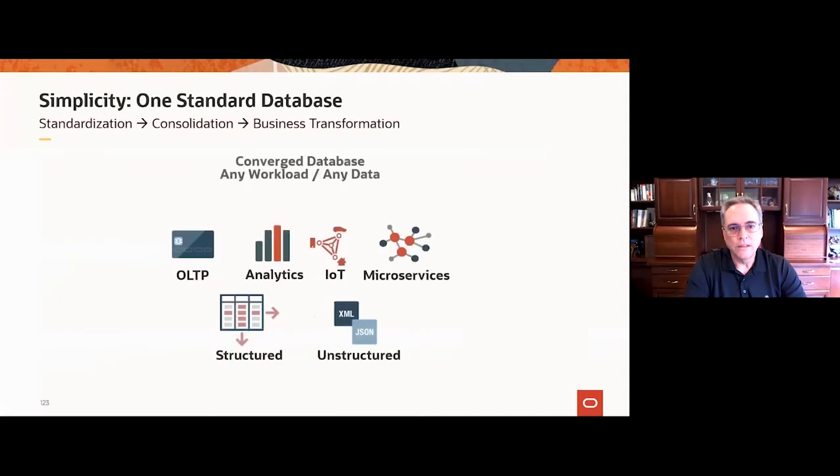When it comes to simplicity, Oracle's strategy is to provide a single converged database that meets many different needs. This strategy is important for consolidation because you simply cannot consolidate divergent technologies. It's much better to have one database that fits a wide variety of needs. Oracle Database can handle all types of workloads, including OLTP, analytics, Internet of Things, and microservices. Oracle Database can handle the structured or relational data, but Oracle is also a leader in unstructured data like JSON or the document database modeling approach.